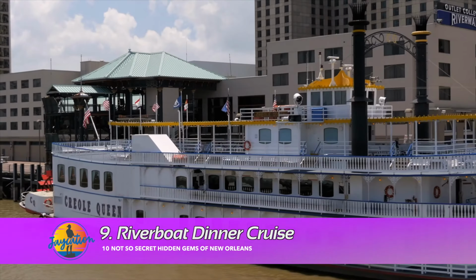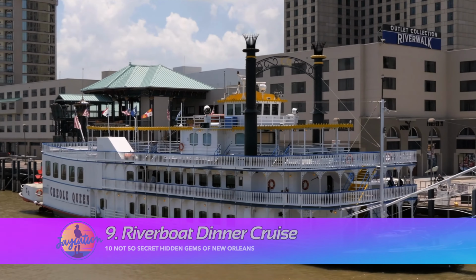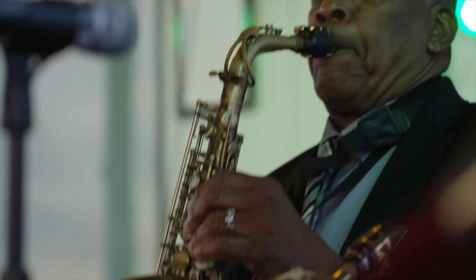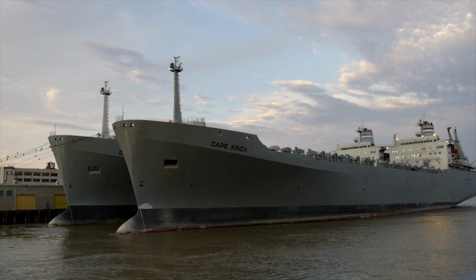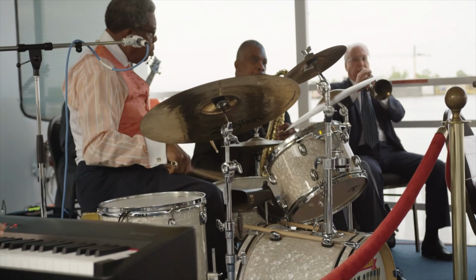Another thing that I would suggest that I actually think is worth it is getting dinner on the Steamboat. We went back 6 years ago. It was a buffet dinner. They had really nice drinks, really good band on there. You get the sunset, you get to see the skyline, go up and down the Mississippi River, see a few cool things on Algiers Point and the skyline and some military ships in the other end. So definitely check that out.